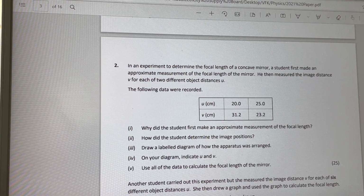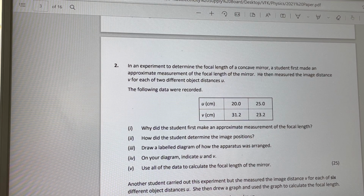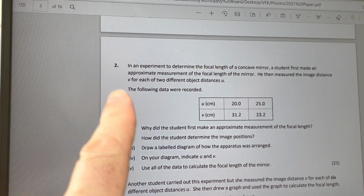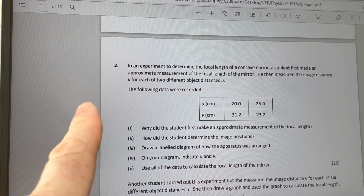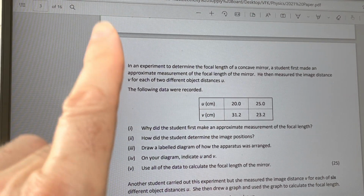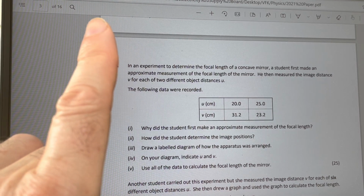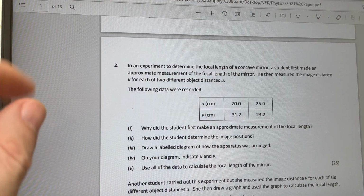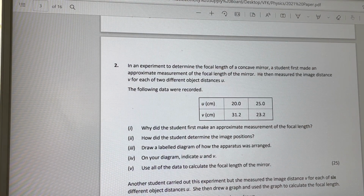How do the students determine the image positions? Well, depending on how you did the experiment, you're probably using a meter stick, but don't just say the meter stick. Say what kind of object you use. So maybe it's a pin, and the pin can't just float on its own, so it might be a stand with a grip, and so on. And mention all of that. Don't just throw down a vague answer on it.